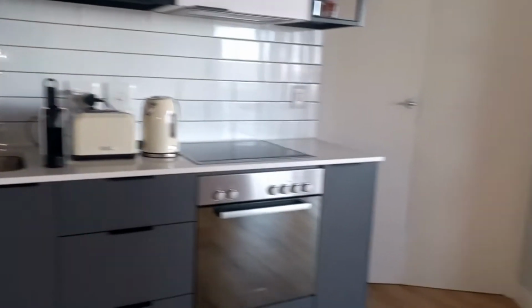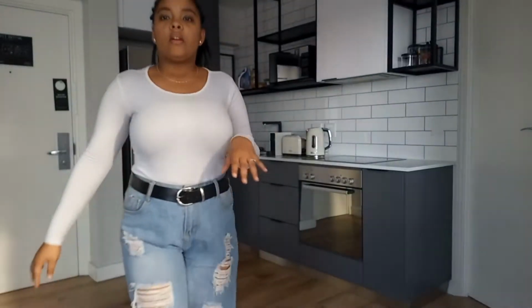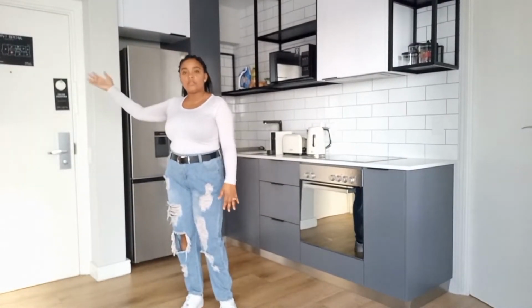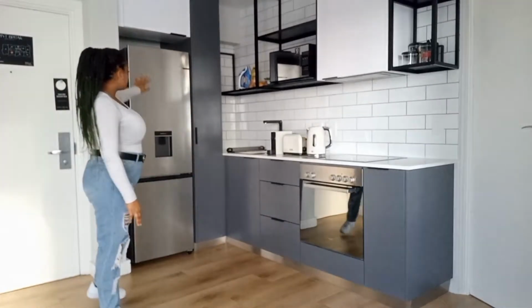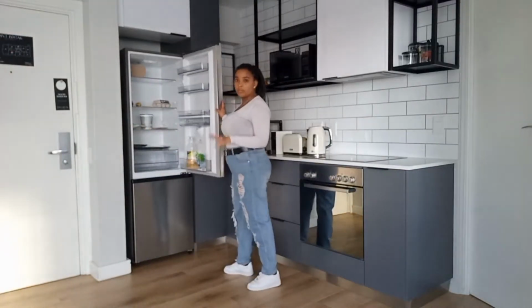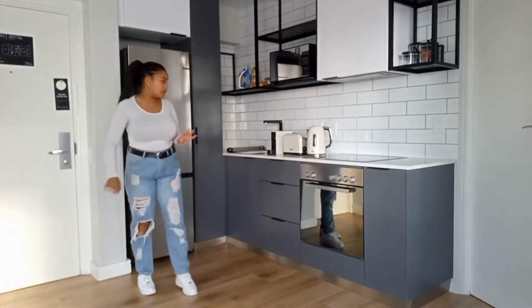Enter, you can see it's a nice open space. Okay guys, as you saw, you open the door and you can see the open space immediately. So right here is the fridge. We did buy a few things. You won't be able to see from here, but we bought a few things.